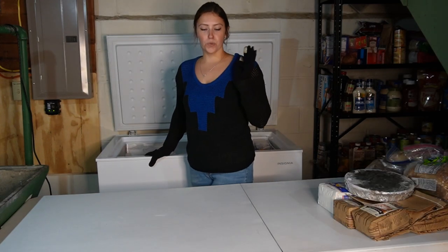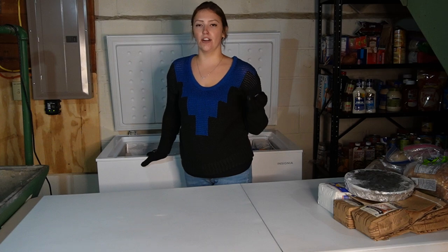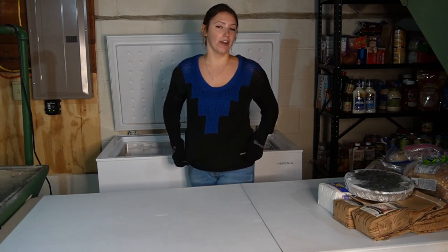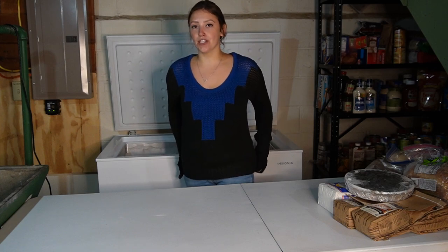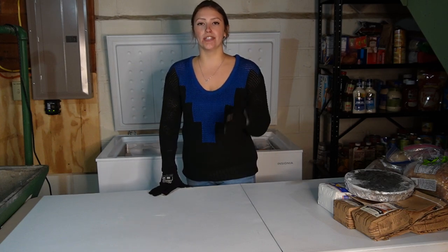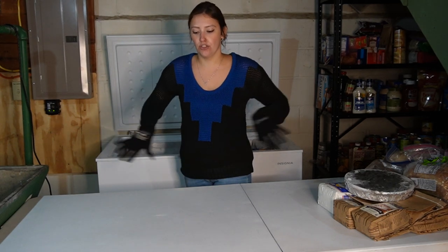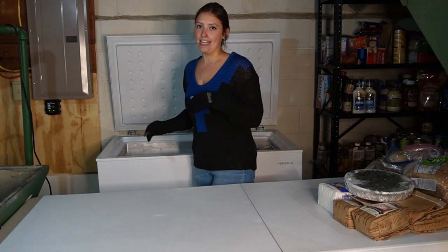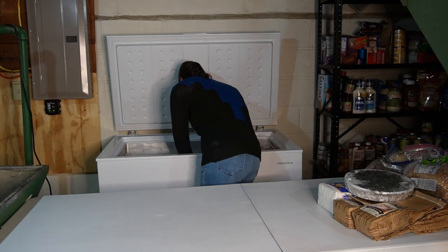Now, there is one freezer tip that I can give you that is not original to me. I got this from Becky at Acre Homestead, and I thought it was a really great idea for lumping like things together in the freezer. That way, if you're looking for one particular item, instead of digging through everything, I've got like things lumped together into bags. So let me give you an example of that.